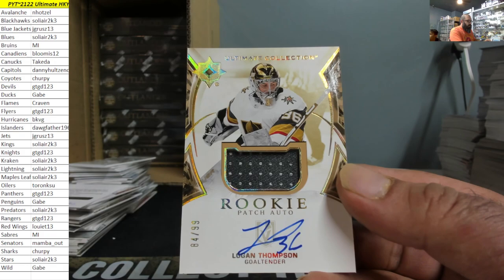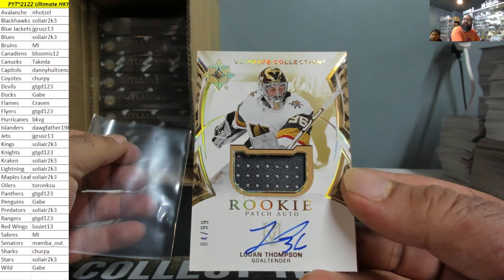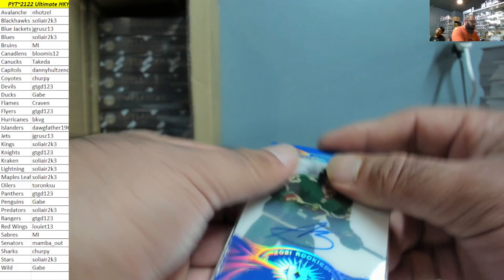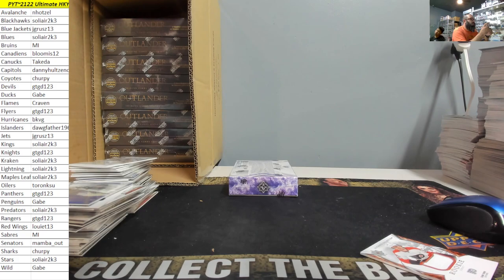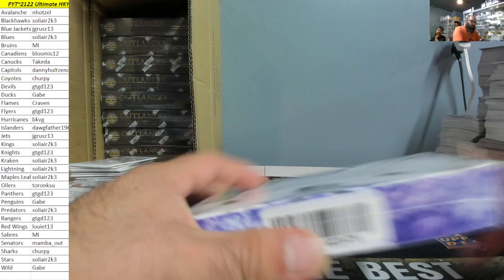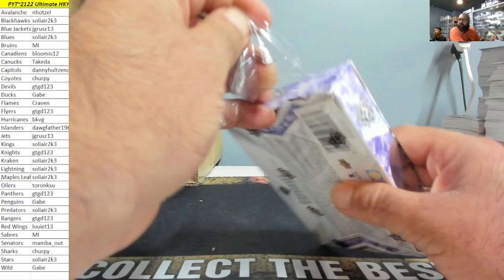rookie patch autograph, patch for the Knights, GTGD, Wild, Predators, Sillinger, and Flyers, GTGD. All right, last and final box. Good luck, everyone. Even Dean says good luck. Yeah. We'll fill number two right now. Let's fill number two.